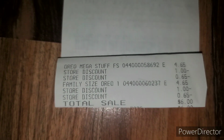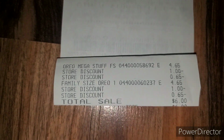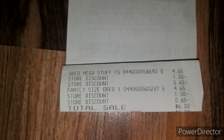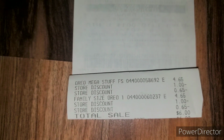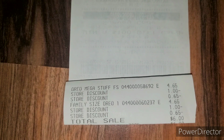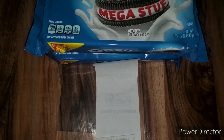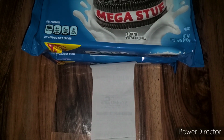All right, family, let me show you the receipt. So as you can see, one Oreo rung up for $4.65. The Dollar Digital came off, as well as the store discount of 65 cents. And then the other Oreo rung up for $4.65. The Dollar Digital came off, and the 65 cent store discount came off as well. Guys, we paid $6 for both of those Oreos. That was a good deal to me. Comment down below if you feel like that's a good deal for some Oreos.